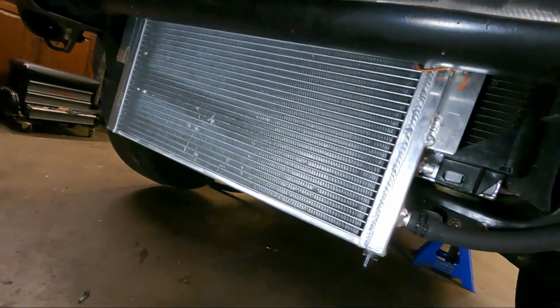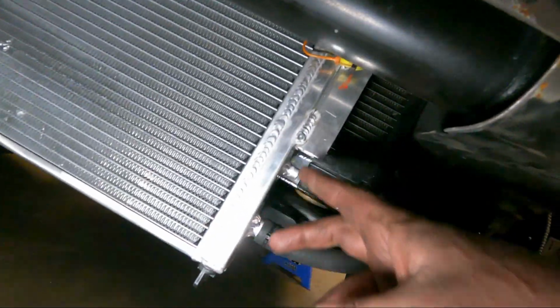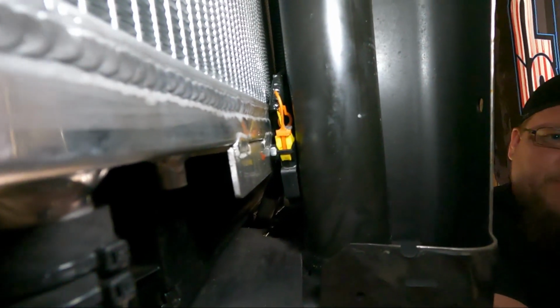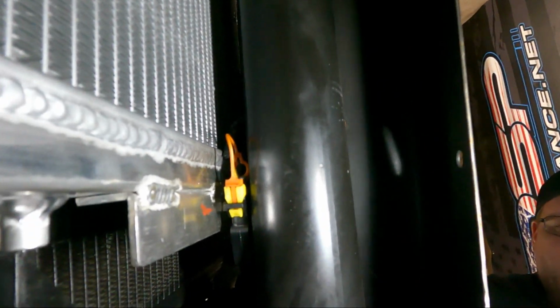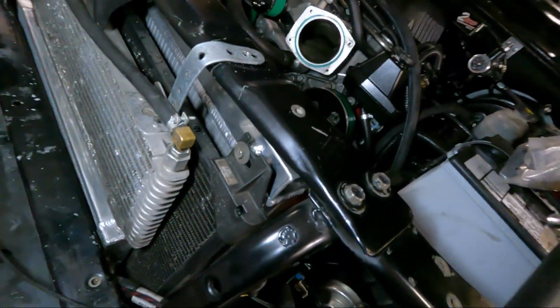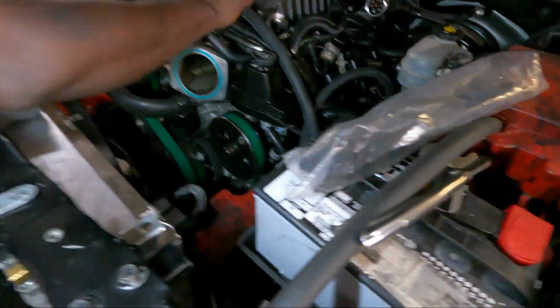Came out pretty nice. I ended up using the tabs that were on the side of it, and hopefully this comes out on camera, but I was able to use one of the bolts from each side for the, what do you call them, crash sensors, impact sensors. Yep. And a couple spacers, and got it mounted up in there, and it fit just right with the 40K cooler, so that worked out pretty good.